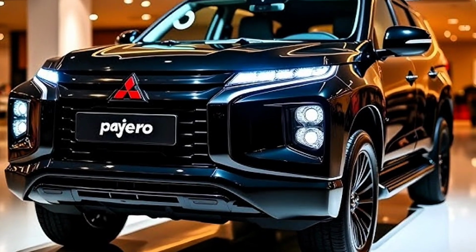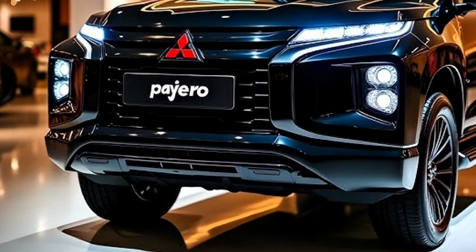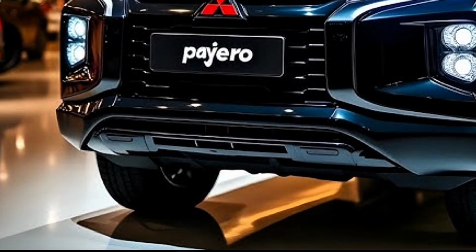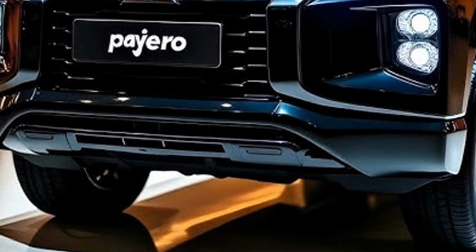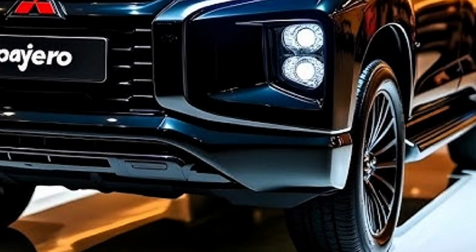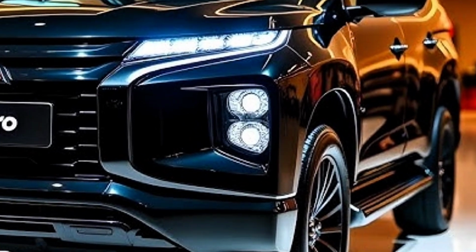Imagine a desert sunrise. Dusty orange light catching on a chiseled grille that's both broad and purposeful. Beneath a stretched, slightly sloping hood, muscular wheel arches frame rugged all-terrain tires, ready to bite into gravel or mud. Behind that, understated roof rails promise versatility. You could strap on kayaks, a rooftop tent, or just carry an extra load without blinking. Even at first glance, there's no mistaking this for anything but a Pajero.